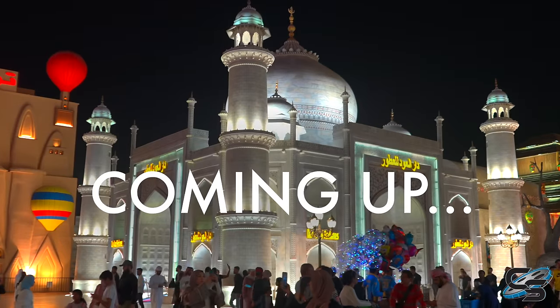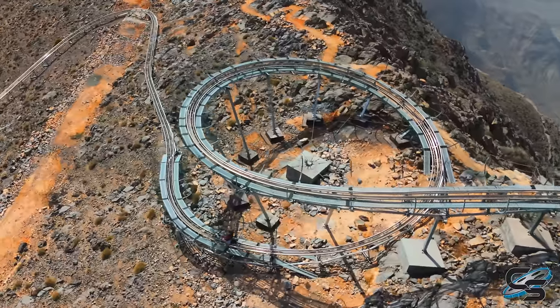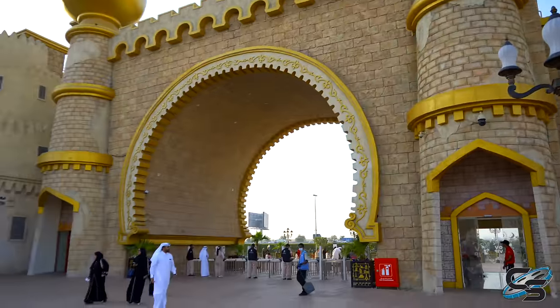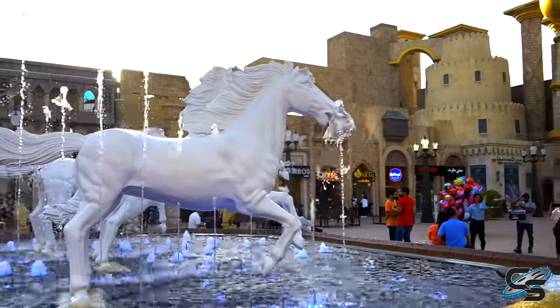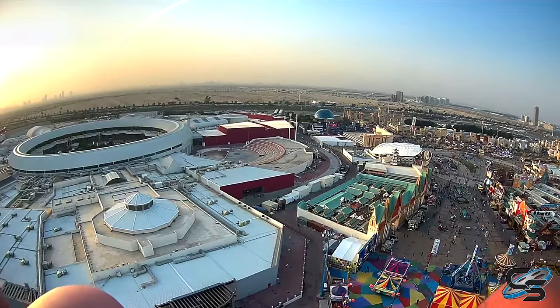Coming up on Coast in the Desert. We are riding our first roller coaster in the Middle East. These views are crazy. Welcome inside Global Village. It's just so grand and over the top in the best way possible. We're about to ride the UAE's tallest drop tower.